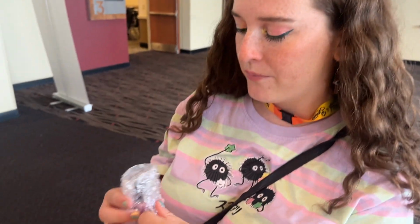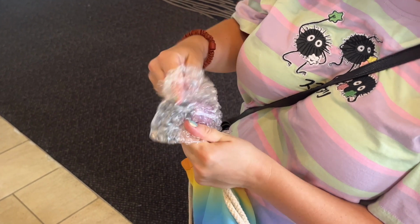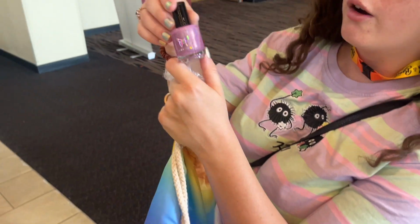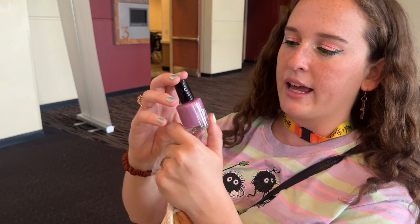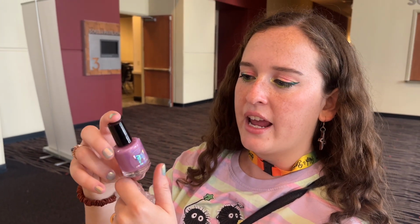Oh my gosh, let's see what brand this is. Ooh. Okay, so now we've got a light lilac purple, and it looks like it's got a holo, kind of fine shimmer throughout it.